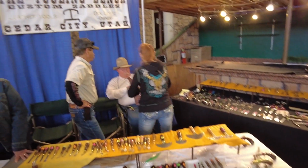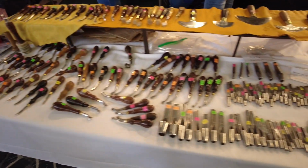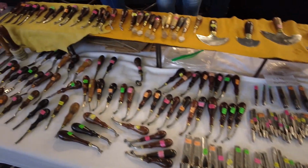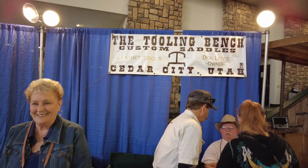All right, over here we have the tooling bench. They do a lot of old tool restoration and all those great old tools that nobody's making anymore. They make sure that we still have a steady supply of them going on. They're the Leather Tooling Bench out of Cedar City, Utah, apparently. So there you go, guys.